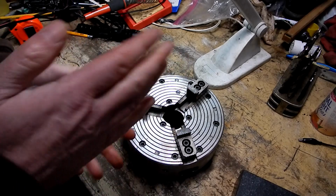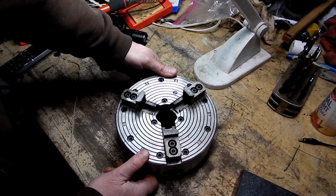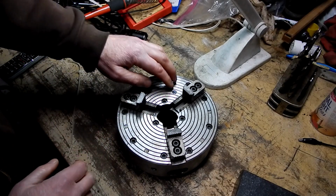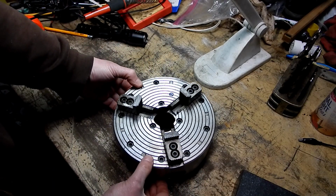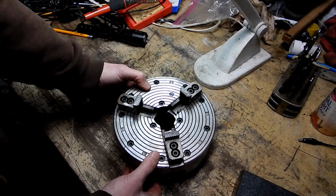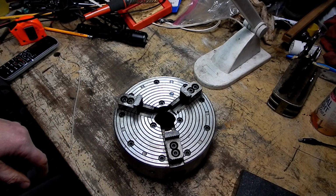And then it's got reversible jaws, which is kind of nice. So I haven't decided yet what I'm going to do with this. I could make a backing plate for it, I guess, and use it on one of my lathes. So for the time being, I'm going to hold on to that, because it looks like a well-made chuck. I've never heard of that company, but that doesn't mean anything. Unfortunately, he didn't have a chuck key.